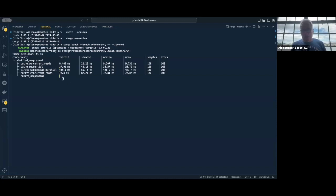Direct sequential parallel, I have not been able to decipher what that exactly means. I was looking at the Rust code, but could not really. I know some Rust code, but not enough to be able to exactly say what's going on. The native concurrent reads and the native sequential. The native sequential is essentially using the HDF5 library in the way it was meant currently to be used.